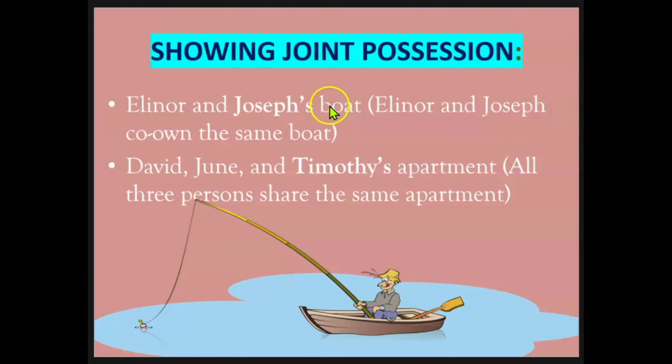Eleanor and Joseph's boat. The second sentence reads, David, June, and Timothy's apartment. David, June, and Timothy's apartment. All three persons share the same apartment. So you will also observe that the apostrophe S has been added to the last name given.